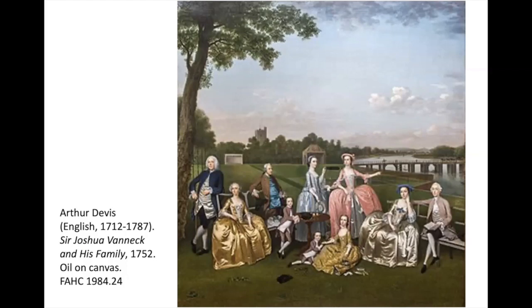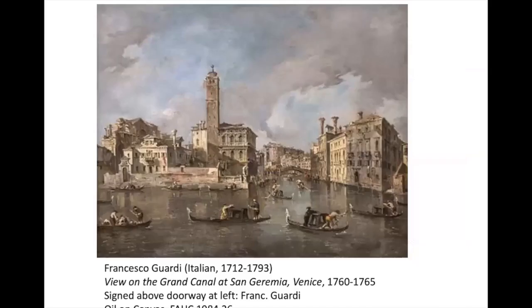This fabulous Arthur Davis conversation piece, which would be very familiar to any viewers who have also been visitors to our collection, as well as Francesco Guardi's view on the Grand Canal. It is a really fabulous example of Guardi's work, just a painting that you can be totally wrapped by as you examine the details. One of my favorites in the collection.